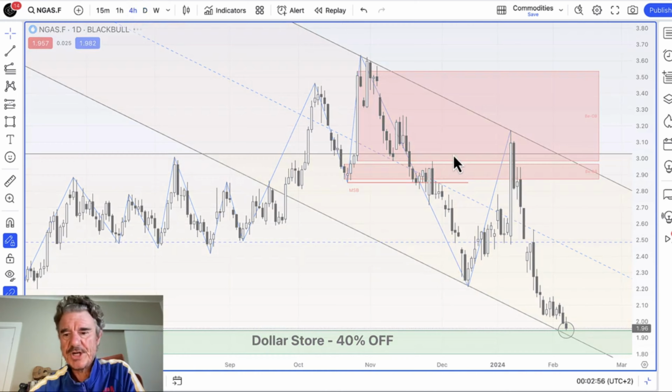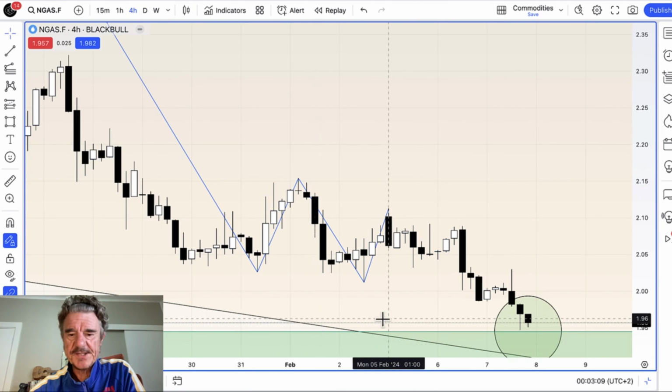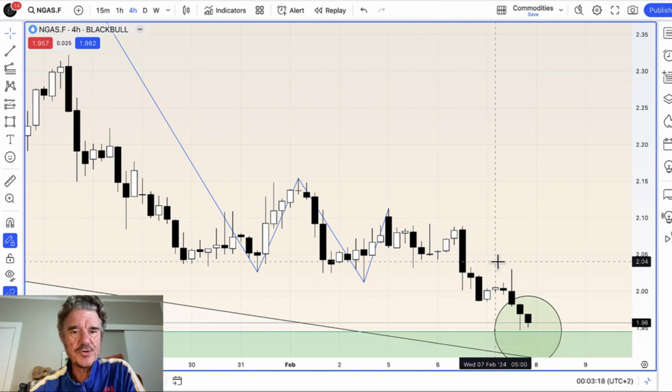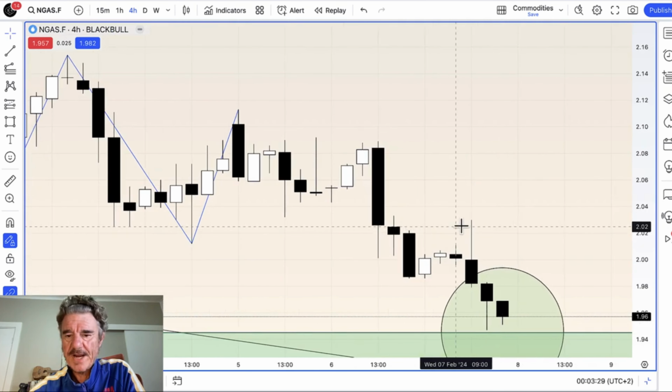Let's start with a 4-hour chart. And this looks pretty much the same. There's the support level. There's the bottom of the channel. We haven't quite reached the channel bottom. That's at 190 or just below. But what we do have here on this 4-hour chart is this one up, one down reversal pattern.